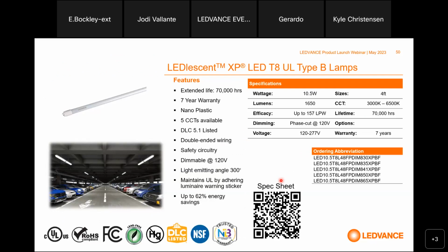It's a 70,000-hour product. It comes standard with a 7-year warranty. It is also a frosted nanoplastic product. We carry this in 5 different CCTs. Also super excited that this is dimmable on select compatible phase cut dimmers at 120 volt as well. Only thing to let you know, it is a reduced lumen output. It is 1650 lumens. But I think in a lot of applications where you're going after that energy savings, because you're able to cut this lamp down to 10.5 watts, I think it's really going to help your payback, and that lumen package won't hurt you in the long run.